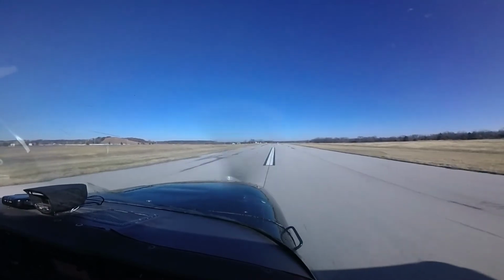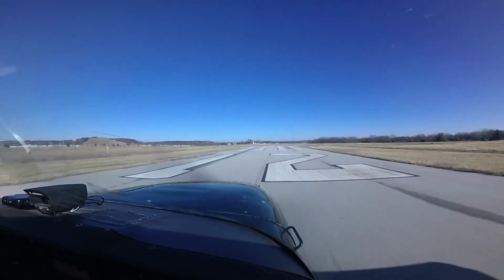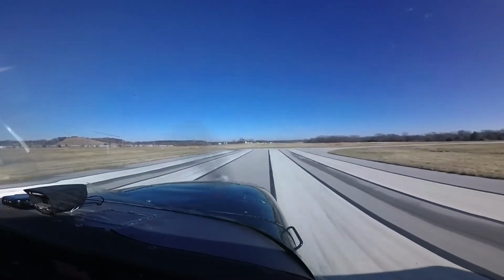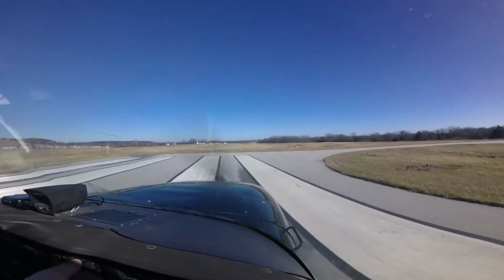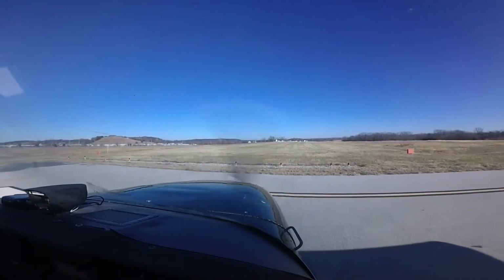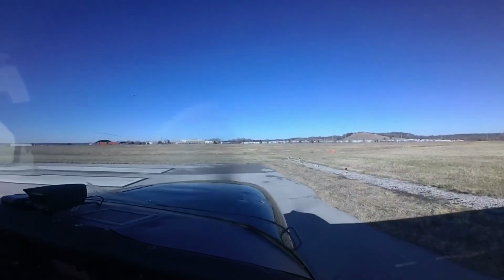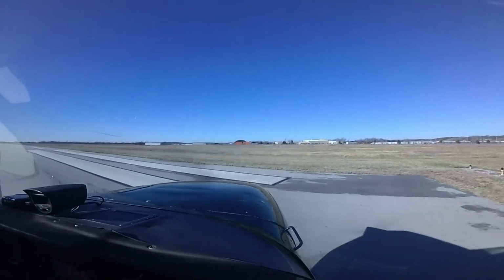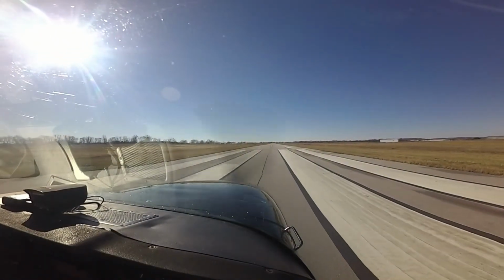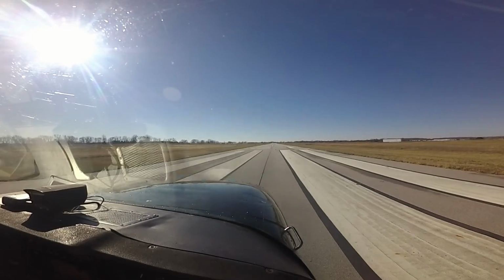Ride was about 2,000. Cutting out on the intercom. Test. Oh, I gotcha. That might have been my squelch. Northfield? Northfield. Obstacle? Obstacle.